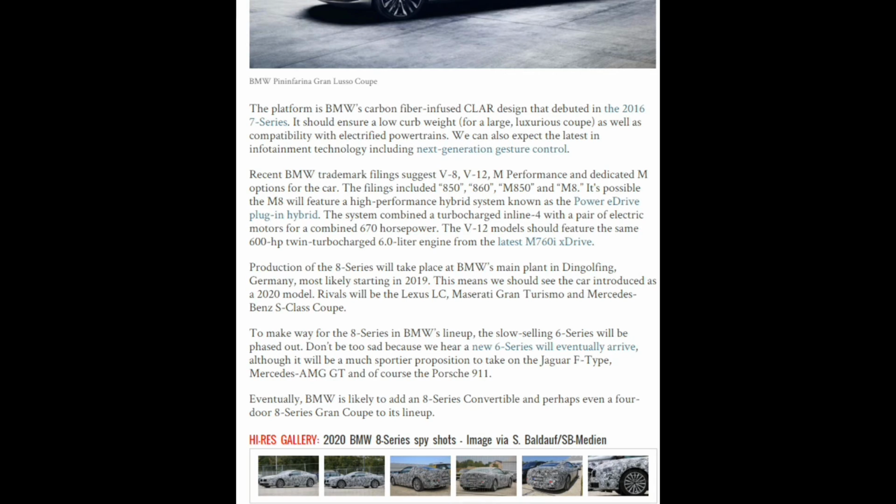I just really hope BMW steps up their game and kind of pushes the 7 Series aside. It says here that apparently the slow-selling 6 Series will be phased out. I would say the 7 needs to be phased out, to be honest with you. But the 7 has just been plagued recently. I don't know about the newest 7, but I think it's just struggling with sales too. And the 6 Series, I think, makes more sense in making that kind of the baby 8. But anyway, who knows what's going to happen? Who knows what BMW is going to do?